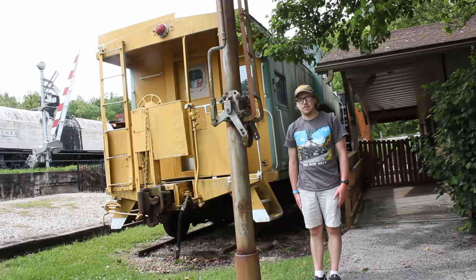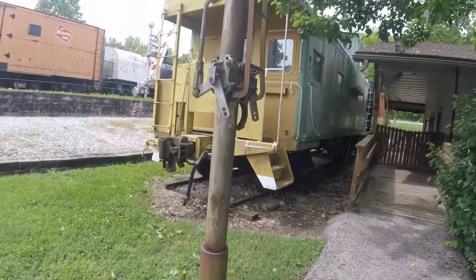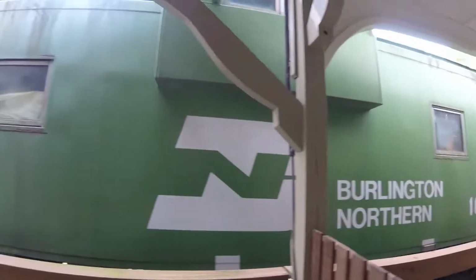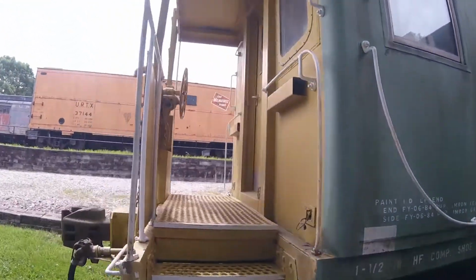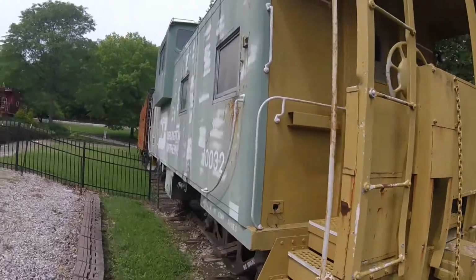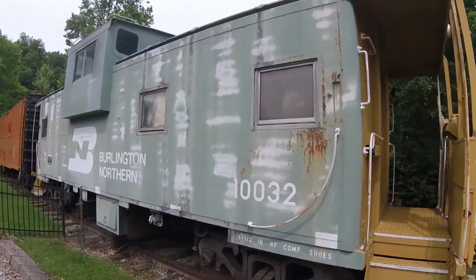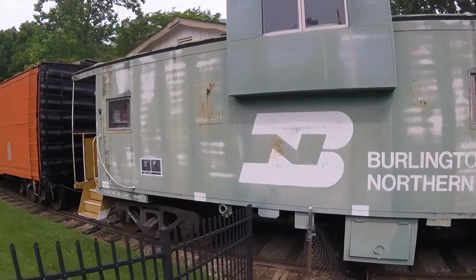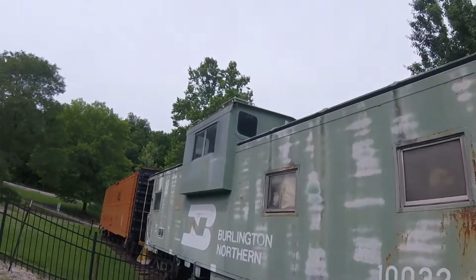What you see right behind me is Burlington Northern 10,032. Burlington Northern 10,032 was built by the Northern Pacific Brainerd Shops in Brainerd, Minnesota in 1969 and is a wide vision cupola caboose. This caboose was originally built for the Northern Pacific Railroad and originally numbered 10401, and also it was used behind freight trains for many years and was the train crew's office.